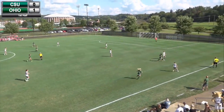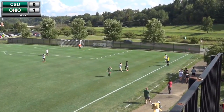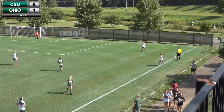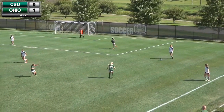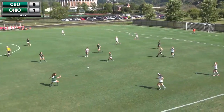So if Ohio were to win today, that would be the most wins to start a campaign for the Bobcats ever. Ohio now throwing in from their own right corner is Olivia Senske. Senske, a MAC all-freshman team member last season.